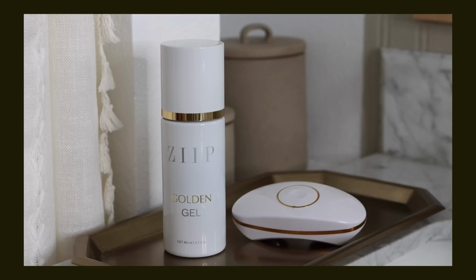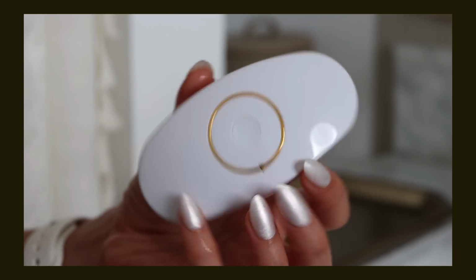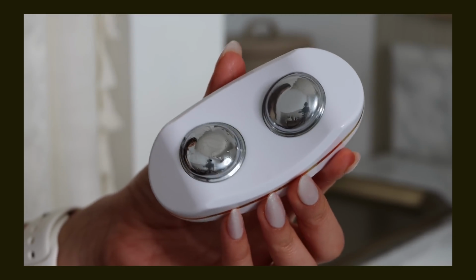So essentially what this is, it's both nanocurrent and microcurrent. I've talked about microcurrent on my YouTube channel before, but microcurrents kind of activate your muscles. It's thought of as kind of a workout for your muscles, so it helps tone and sculpt the face.